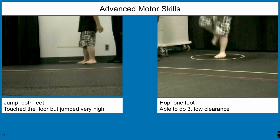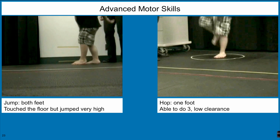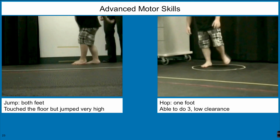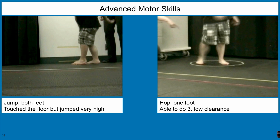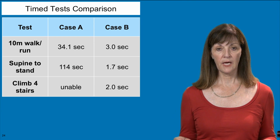This child is able to perform advanced motor skills that many children with Duchenne muscular dystrophy cannot. He's able to jump with both feet quite high. He had to touch the floor when he came down, but if he hadn't jumped so high, I think he would have been able to do that without touching the floor. Also, he's able to hop on one foot. So he did 3 without stopping, which is a little bit fewer than a child his age. Here he can do a few more right now, but 10 would be typical, and he has low clearance, so there's slight limitation. So if we compare both of these children, we can see huge differences in their phenotype.